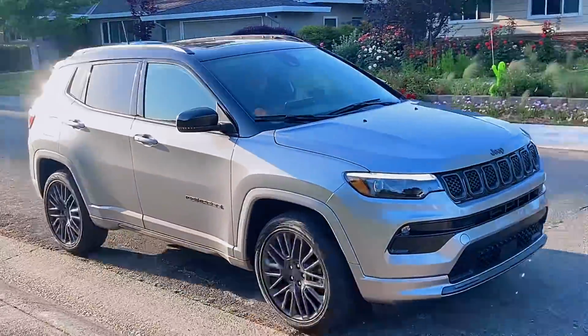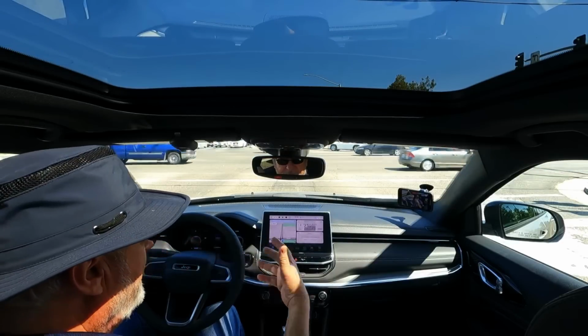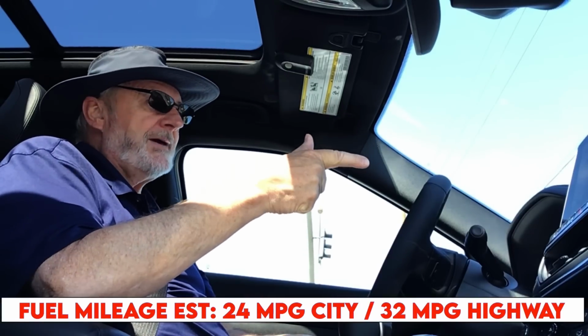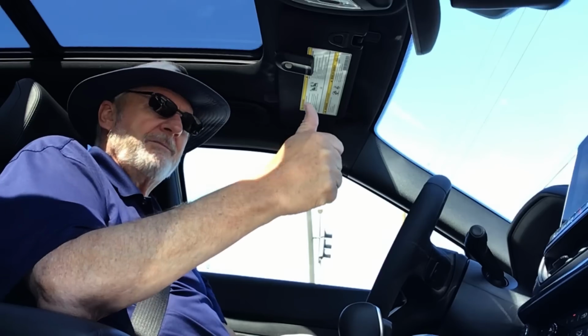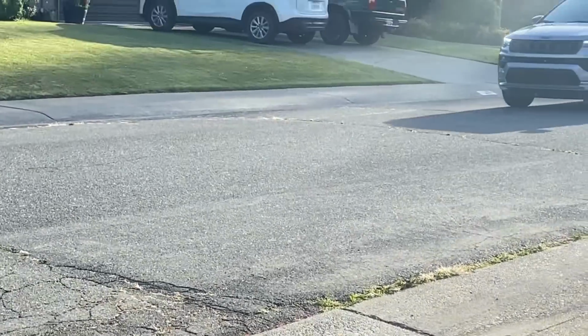So that 4-cylinder twin turbo really increases the fuel mileage for this mid-size SUV. You start out at 24 miles per gallon estimated in the city, 32 miles per gallon estimated on the highway. I've been getting about 25 miles per gallon in my city and highway driving in this Jeep Compass for the week I've had it.